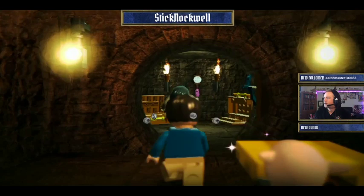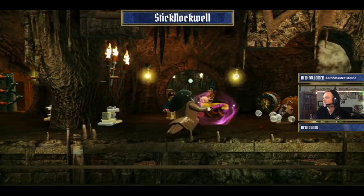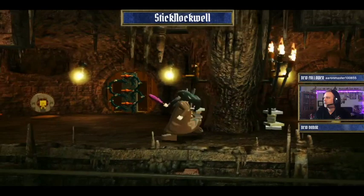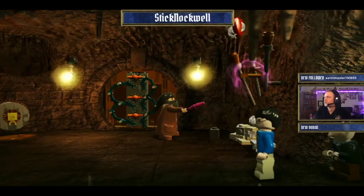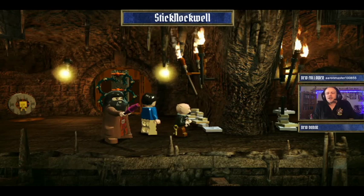I think that's it. Good. All right. Is there anything else on this side? Yes. Got it. Wa-bam, bam. Wa-bam, bam. And now, wa-bam, bam. We'll use Wingardium Leviosa on the torches to get those lit. And then, I think it looks like we need to switch to Griphook. Look at him. Look how Griphook is holding his hands.